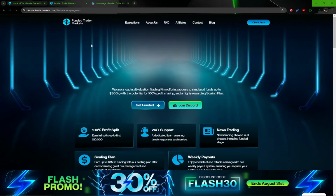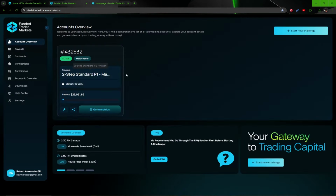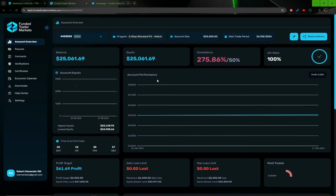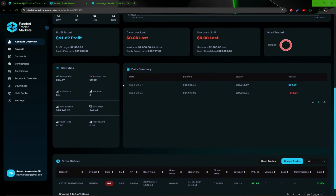And then these are the funding evaluations. Now, what it's going to look like on the inside for us, that's our little account here. That's what we've got. Match Trader, that's the platform that we're using. So what we can do is go to the metrics. I did take a trade, guys, just to see if we could hold the trade overnight. We've got a small profit of $61, but we're going to start from scratch, from the beginning, and then we'll see how we go.